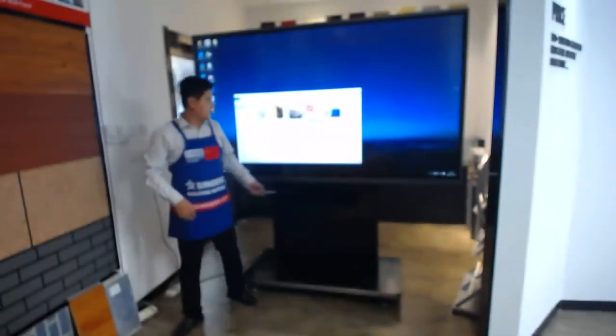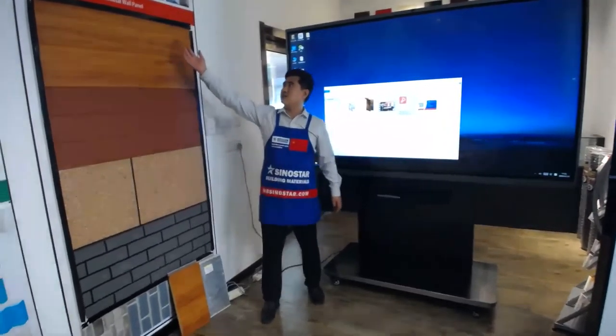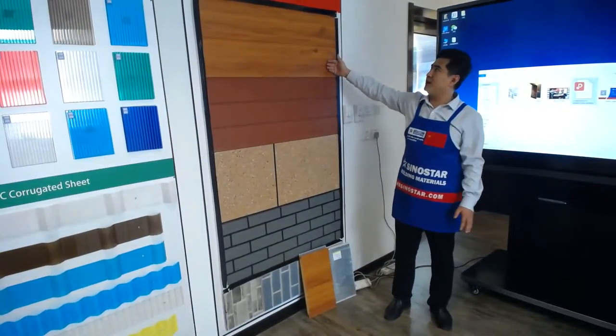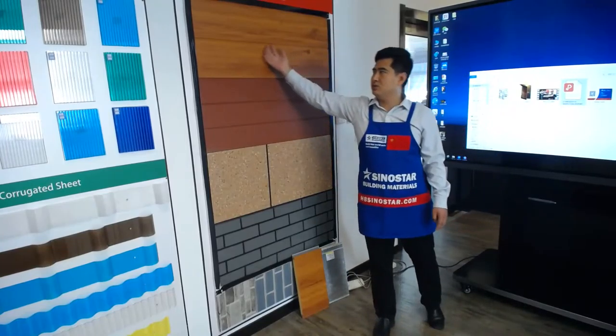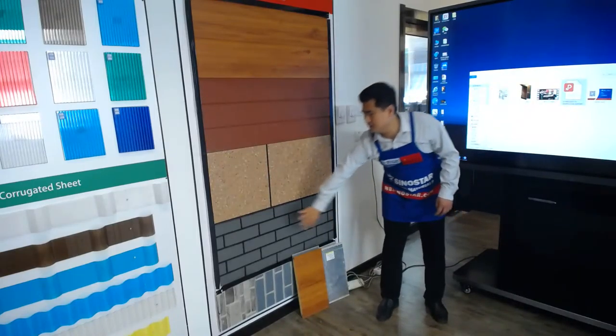The next products we will show the customers are tough metal wall panels. On the top are some project kits. These wall panels are used for outside walls. It's very beautiful and strong. This is a small sample we made here. We have different styles.